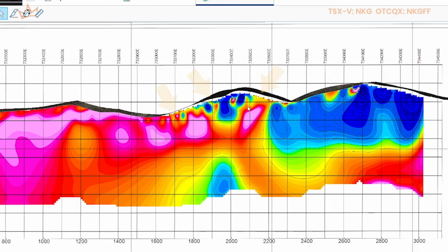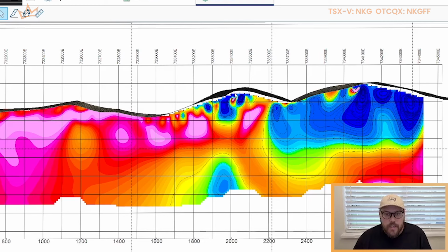This is something that we're currently under a minor modification in our plan of operations to build roads and get drill pads up so we can drill along the ridge line of the quartzite ridge. This would test these targets here, this interaction of this low resistive rock with this highly resistive rock, and see if any of these boundaries hold mineralization like we've seen so far in the Atlanta pit.